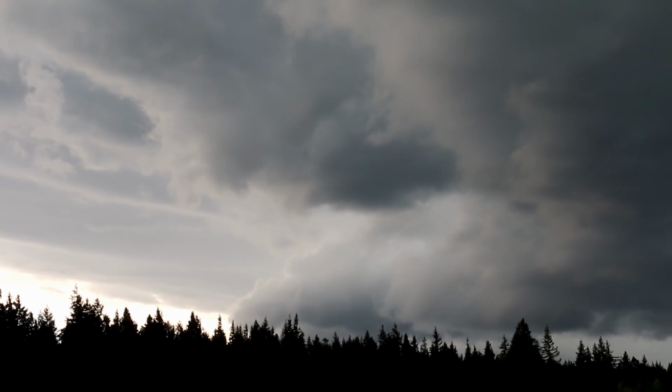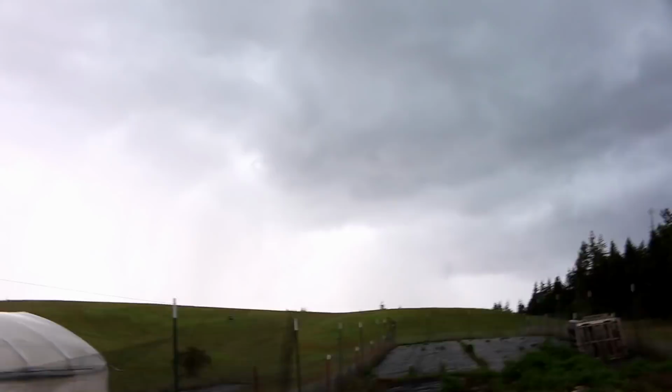It's gonna storm. Wow, look at those right above us. Look at that.